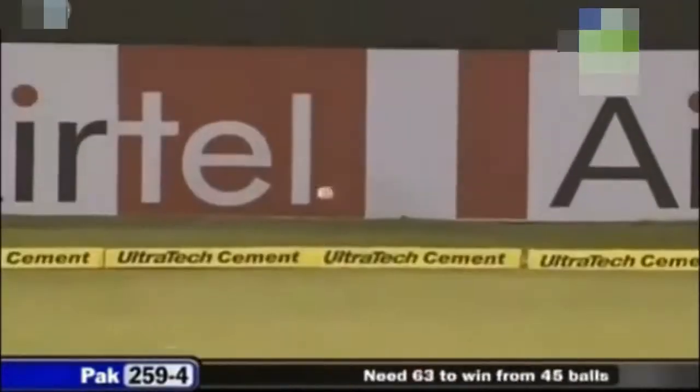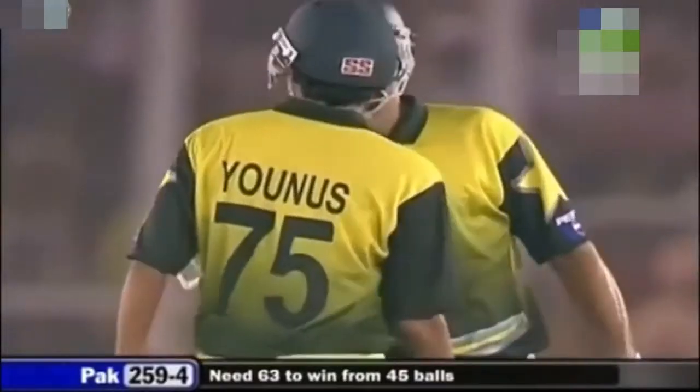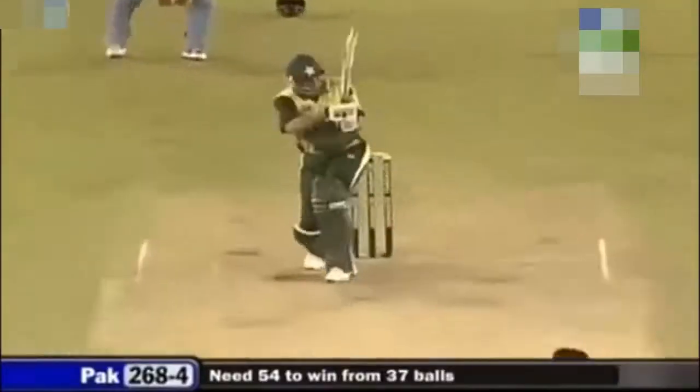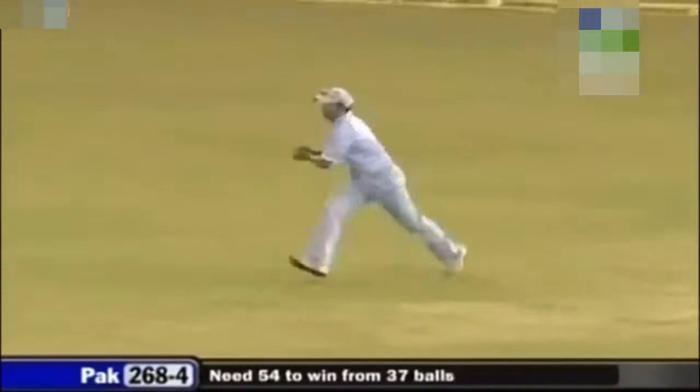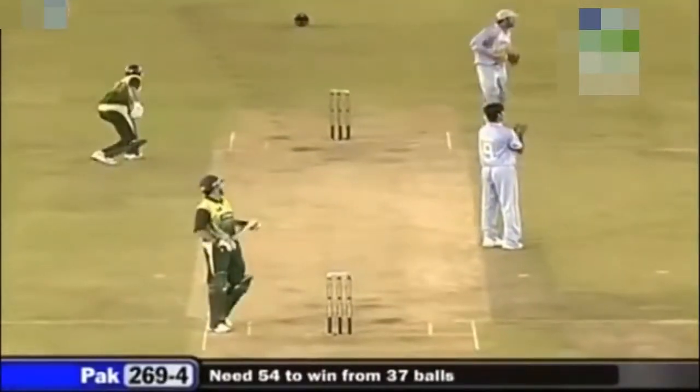That should be a boundary. It's all turning in favor of Pakistan in the last few overs. Four runs was the result. And that was a gift. Couldn't find the gap. Single to end the over, 269 for four.